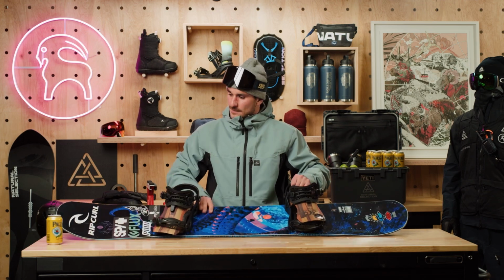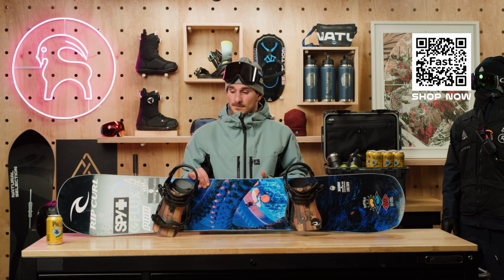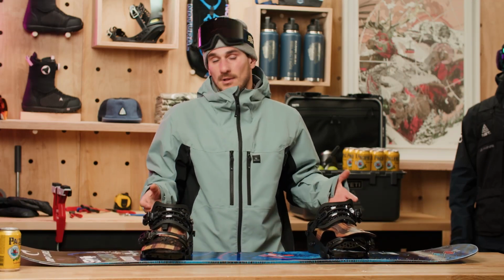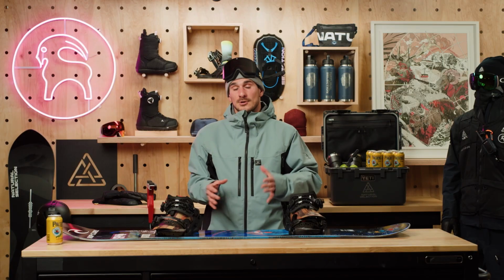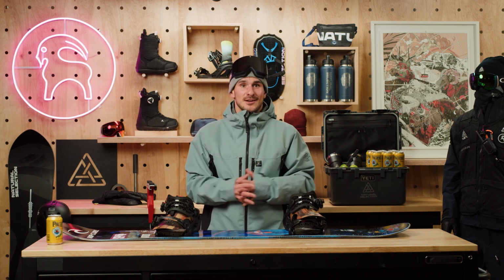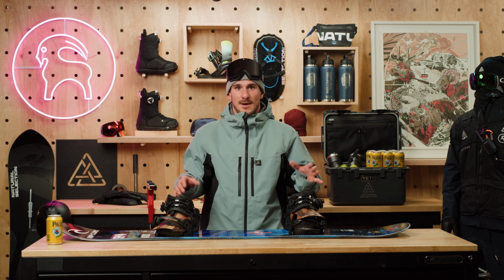So I ride the LibTechnologies Rasman board. It's my pro model with them. I have been riding this for the last couple years. It's based off a board that I rode before for about a decade with them, so it's got familiar materials. The fundamentals of the shape are very familiar and have been what I've been riding for the last decade, but I've tweaked it in little places to my specs.